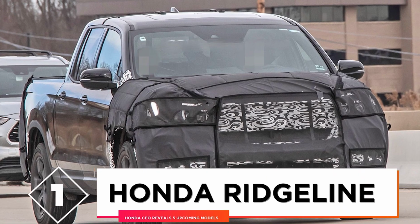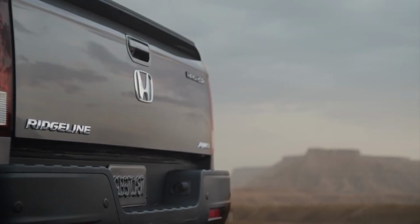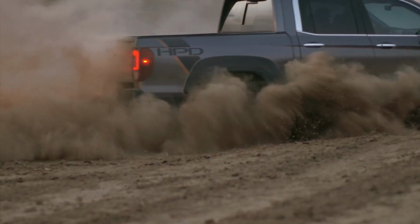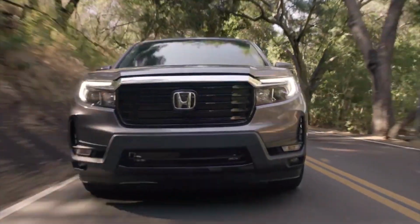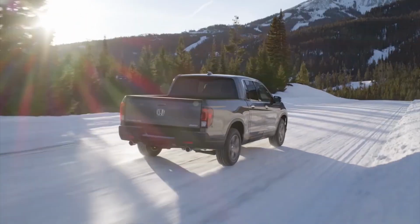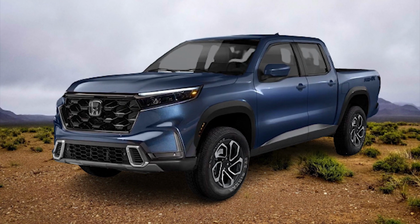Number 1. Honda Ridgeline. Often considered the best midsize pickup on the market, the current generation of the Ridgeline still impresses with its ride quality, comfort, and overall refinement. However, despite all the qualities, the current generation has been around for more than 7 years, so it doesn't surprise that the redesign has been in talks for a while.